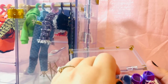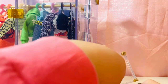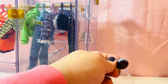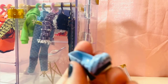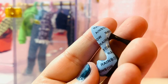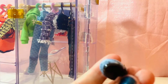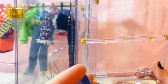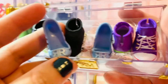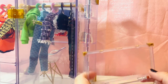And then we have this blue pair of heels. If I can get it out, I'll just pull one out for now. Oh my gosh, they're so cute. So they just say rainbow all throughout. And they're just a nice baby blue. We have a black sole, black heel. And it says RR on the front. The other one says the same thing. But Rainbow High, those are really cute. Rainbow High has like the best shoes.